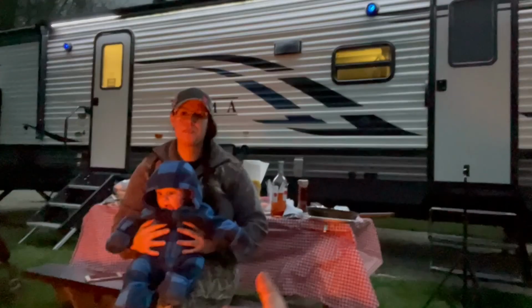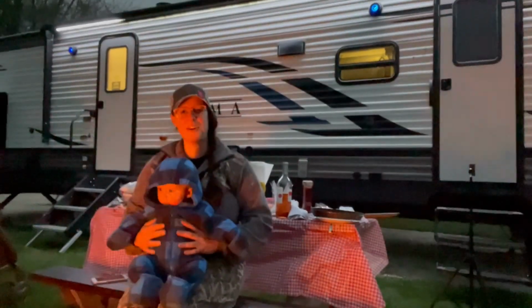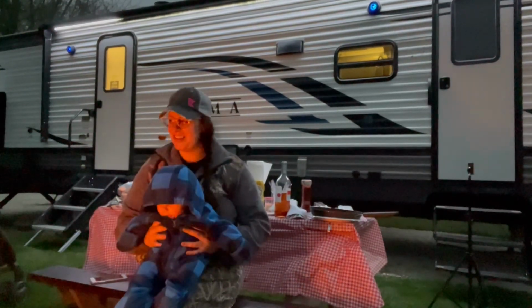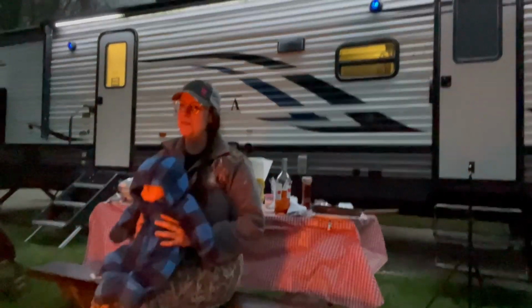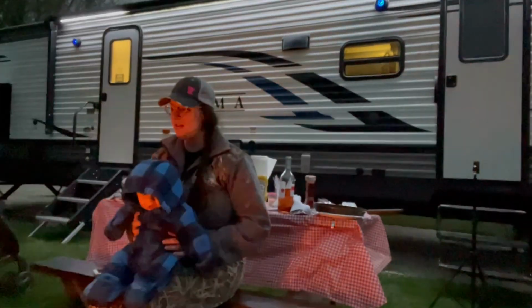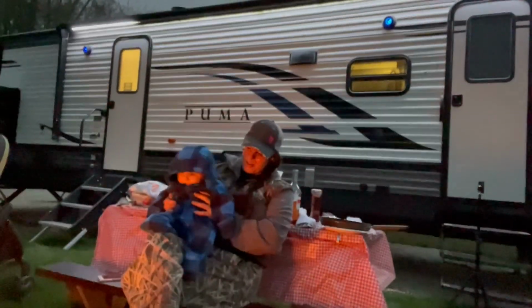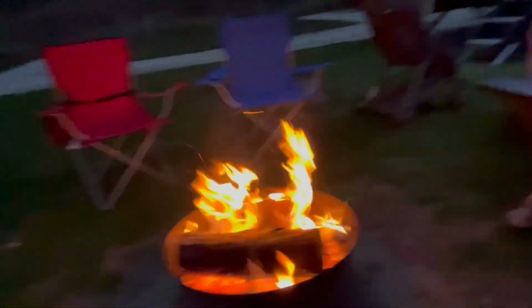I don't think we have any problem of our kid loving the outdoors. No, not at all. He slept the whole time in his little chair. He's been doing awesome. He doesn't cry, he doesn't complain, he just chills and enjoys it. He licks on the zipper on his snowsuit. Doesn't get fussy unless he's hungry. We got a good fire going. Oh, no, he's hungry.